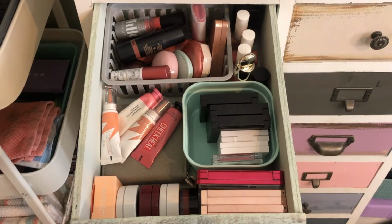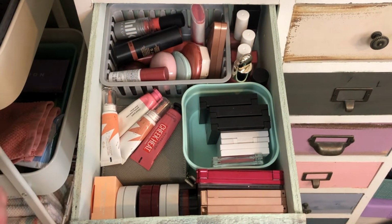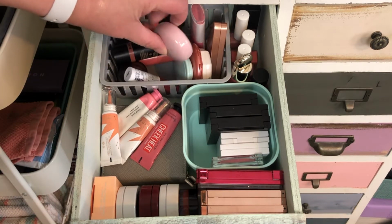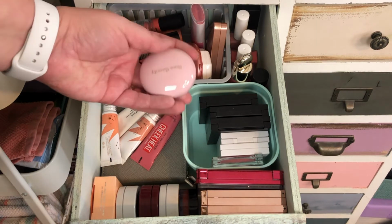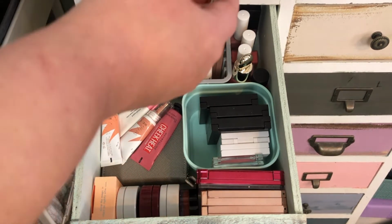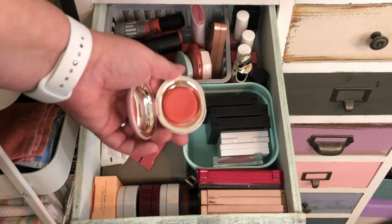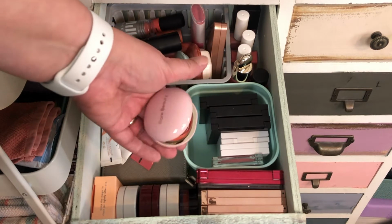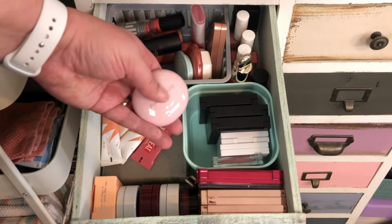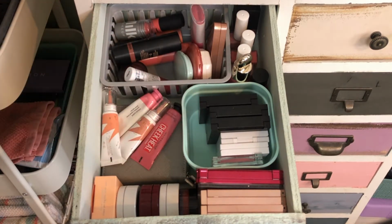All right, here we are in my cream blush drawer. Yowza. I think that I would like to pull in this Rare Beauty blush. This is a Stay Vulnerable melting blush in the shade Nearly Apricot. It's really pretty. I just haven't found my groove with this yet because I guess maybe I haven't used it enough. I don't honestly know, but I also think it'd be a really pretty fall color.